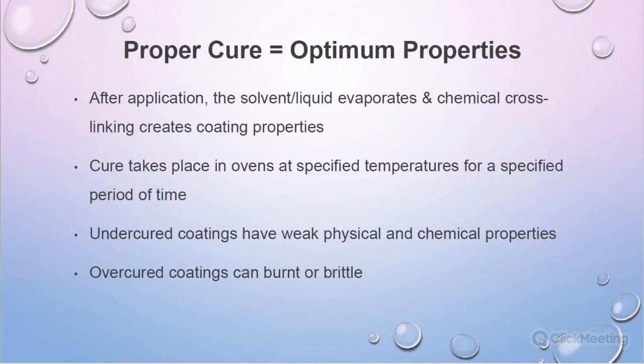Uncured coatings are going to be weak. They're going to fall off. Overcured coatings will be dark yellow or brown, and they can be brittle. One of the tests that used to be done, it's very basic, but when I was doing a lot of work on can coatings, we would check the cure by taking a piece of cheesecloth with MEK and counting how many times you could rub it before the coating comes off.